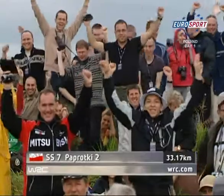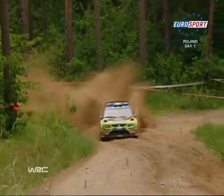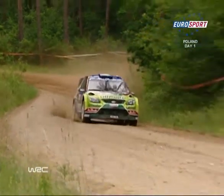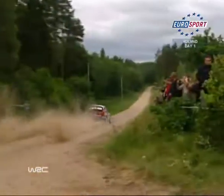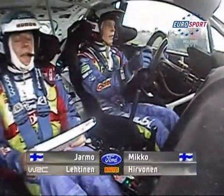Back to the front runners now, and it's been a perfect day so far for Ford, and in particular, Mikko Hirvonen. The Finn has excelled on these spectacular roads and is on the attack again in stage 7, the second run through Prapotki.